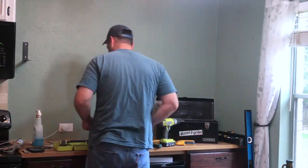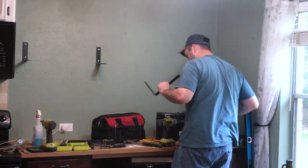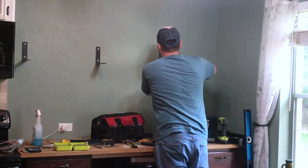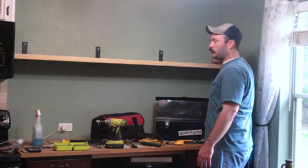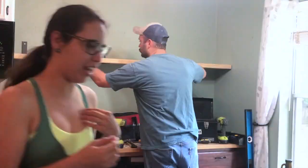What kind of screws did you use to screw this? I used 1/4 inch by 3 inch lag bolts. 3 inch. That's pretty long. Yeah, but if you're into a stud, and we're putting a lot of glasses and bowls on here, that's what you want. So you want a really long screw to help you get more leverage. Right?